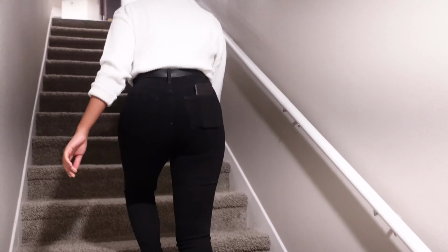You guys, so I am walking straight into the main living area. It's where our living room is, our dining room, and then our kitchen. And I'm gonna be starting with the kitchen.